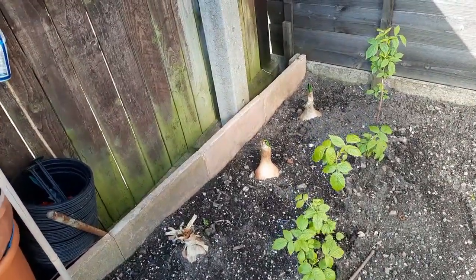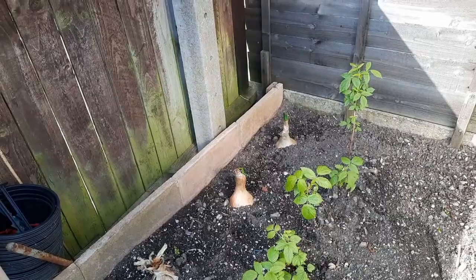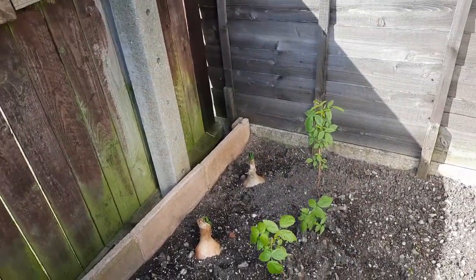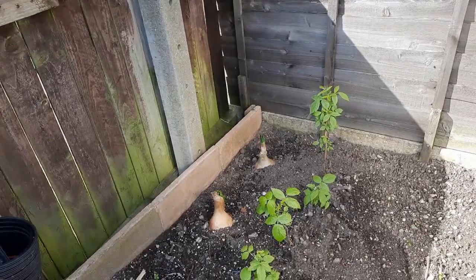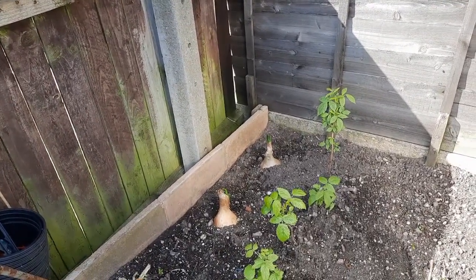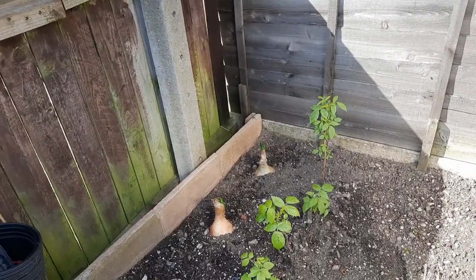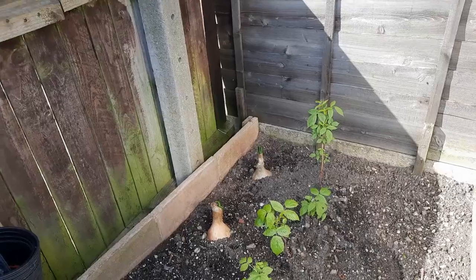There's some of last year's giant onions, just called Exhibition. They're starting to throw out a top now, so they'll probably get seed spikes on them, which will go about 5-6 foot high. Great big white flower, and then you can get your onion seeds. I don't know if they're F1, I don't think they are. Just a way, that's how you do it, if you want to take your onion seeds.